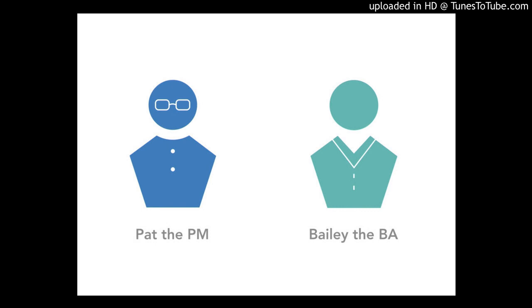During the build and testing activities on projects, Pat the PM and Bailey the BA collaborate to ensure the team has a shared understanding of what features and aspects of each feature are the highest priority and will be most valuable to the users in the organization. First, let's look at the build activities, which is all about collaborating with the developers on their questions and ensuring they have the right priorities and shared understanding.